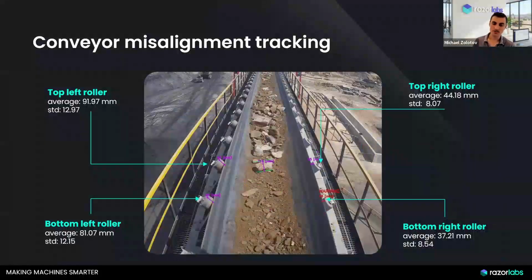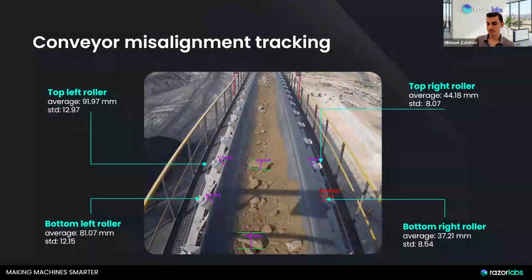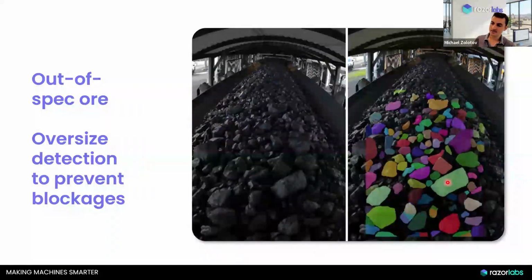Looking at the run-of-mine conveyors, looking at the plant conveyors. Also looking at the oversized. Another lesson that was learned is that when it is dramatic oversized, it actually leads to blockages. And when we look at past downtime of the last few years of different coal plants, we actually see that blockages are one of the largest criteria of downtime.